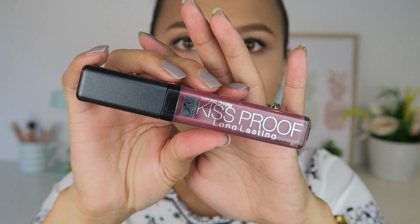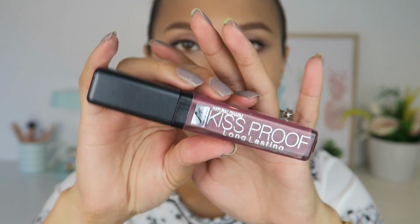I have this Menow Kissproof Long Lasting Liquid Lipstick. This one is in the shade 212. Yung shade na 205, I really like. Na-feature ko yun sa February favorites ko. We'll see kung magugustuhan ko din yung shade na 212. Na-try ko na to once, pero hindi ko siya nasuot for more than 2 hours, I think. Kasi tinanggal ko siya agad-agad. So, we'll see today kung maglalast talaga siya sa lips and kung kasing ganda siya nung isang shade na meron ako.